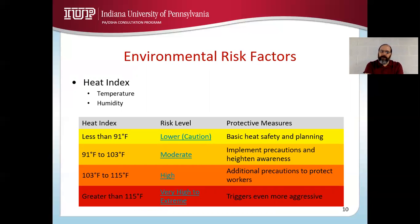Environmental risk factors. The first one, and probably the most important, is the heat index. Heat index is a combination of temperature and humidity. It combines the two into one number, gives you the quote unquote real feel temperature. So if you look at the left, the various levels of heat index, and there are different scales that are used, but they're all similar to the one illustrated here. Levels ranging from low level up to very high or extreme, and the protective measures, and we'll talk about that a little later, but this was more to show you the different ranges or different categories of risk based on heat index.